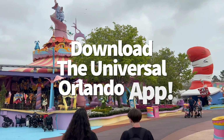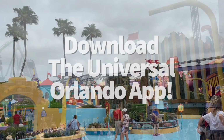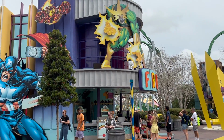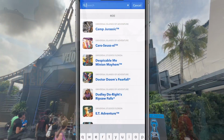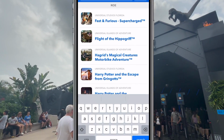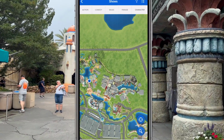Now, the most important tip for you. I'm so glad you're here at the end of this video because you need to know this one. The Universal Orlando Resort app is a must-have when spending a day at Islands of Adventure. This is a free app. It's jam-packed with lots of valuable information, ways to enhance your day. It's got mobile order, wait times, park hours, the important stuff.